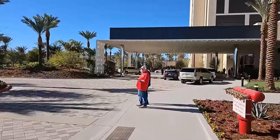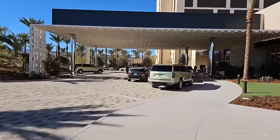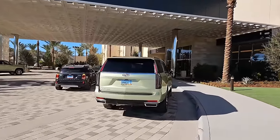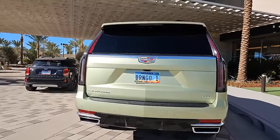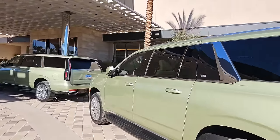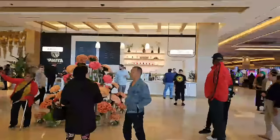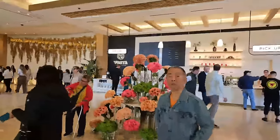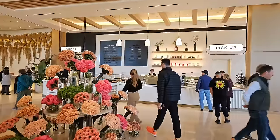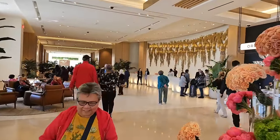Let's come on over to the valet area. Porte cochere. They have their own gas guzzlers here. Thank you. Sorry, Wi-Fi was weak right there. This is the lobby area. We are here. We started the live stream over in this area.